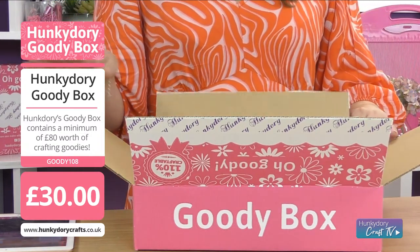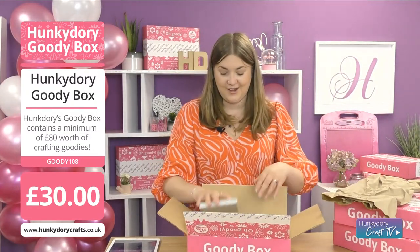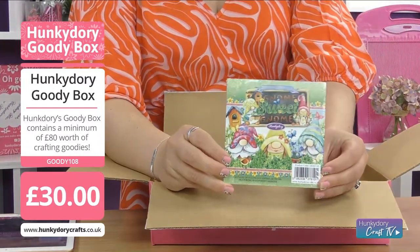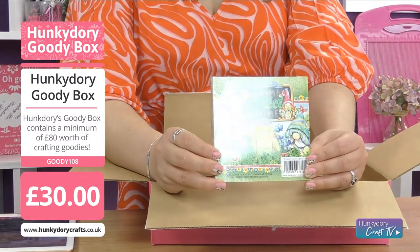Already, this is a pretty good one. In terms of the variety of products we've got, this is really good. Are you ready? Gnome, sweet gnome, little book. Now this little book sold out. That's a good start, £10. £10 right there, and this sold out. That's one third of your price.